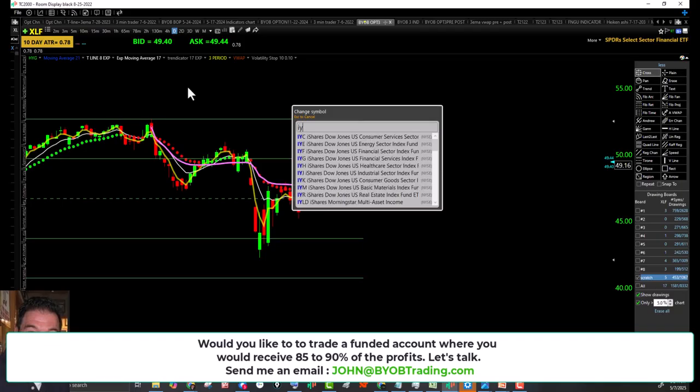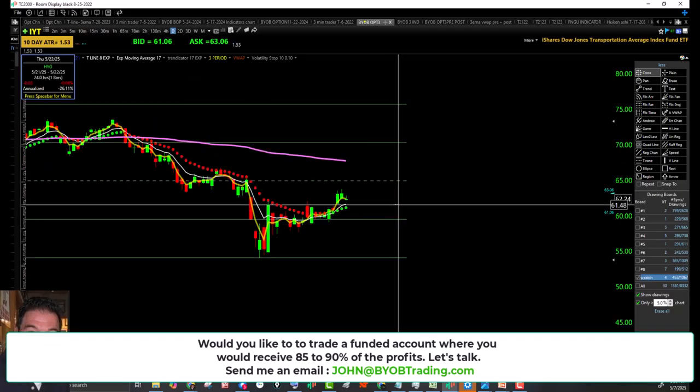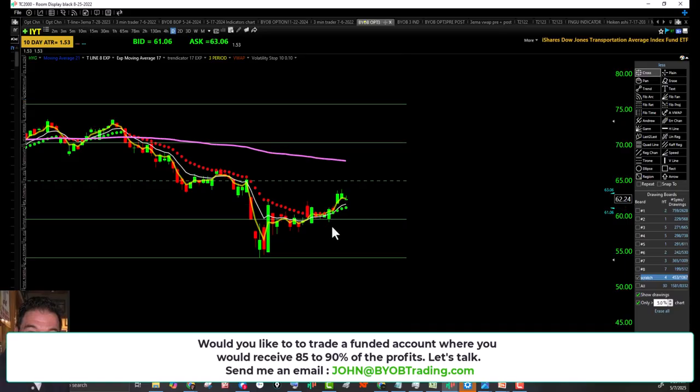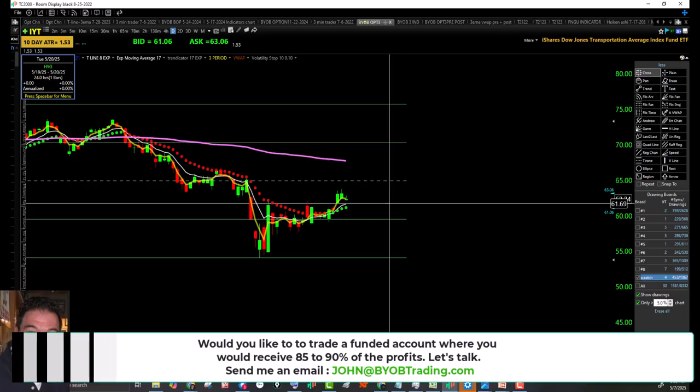Let's take a look at IYT. Price action no longer in the lower third, and we have a low here. And we have a low here, that's a higher low. We have a high here and a high here, that's a higher high. So we got ourselves an uptrend on IYT. What we do have is just barely squeaking out of the lower third right here, which would be the bearish zone.